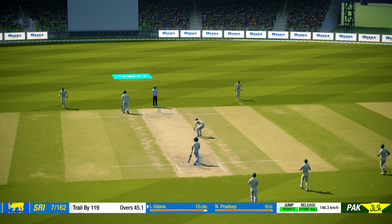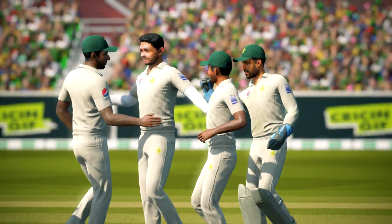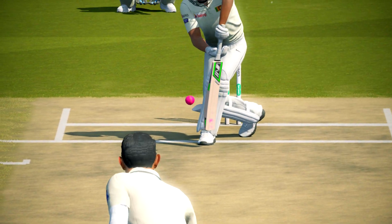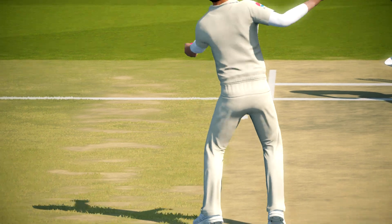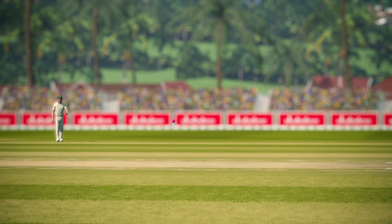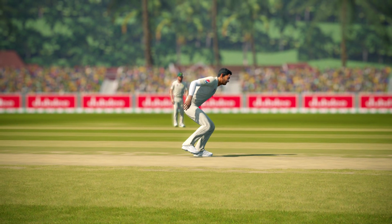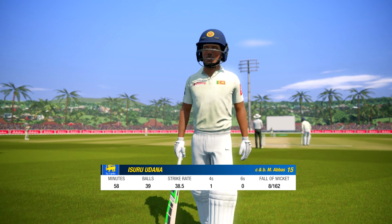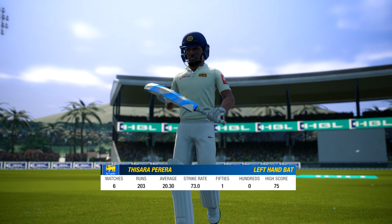Nothing the batsman could have done better. Great ball. Gone! Caught! The dismissed batsman caught out for 15. The batting team are now 8 for 162. Bit of a task for the new batsman here, trying to turn this in.